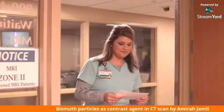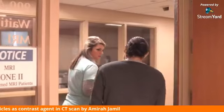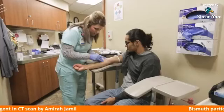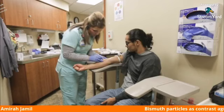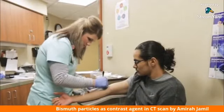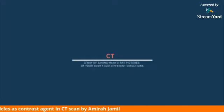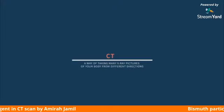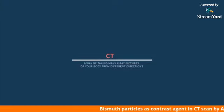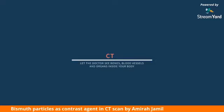When you arrive for your CT scan with contrast, you will be greeted by a nurse. If your test involves an IV, the nurse will insert this before your test. Your CT scan is a way of taking many X-ray pictures of your body from different directions. A computer puts the pictures together to let the doctor see bones, blood vessels, and organs.